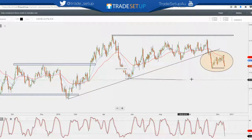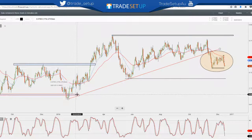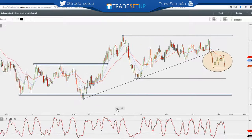We might find, obviously, there's going to be some support levels. We might have one through here, and then really the major one's going to be, I'll just get rid of that, extend this out. It was going to come in around that zone where we've had that little bit of a washout previously.